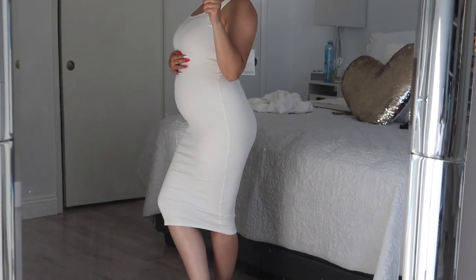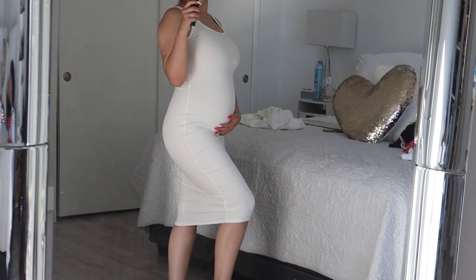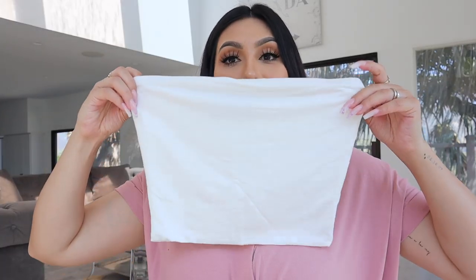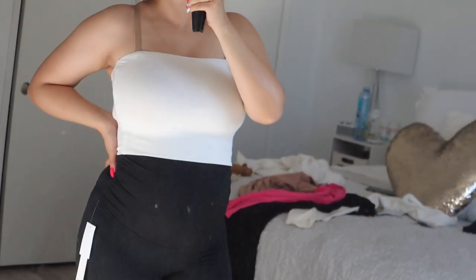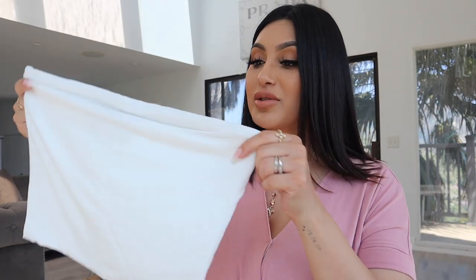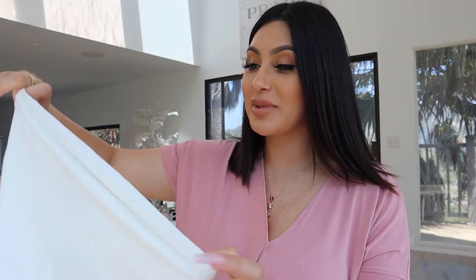So I really just wanted to have, like I said, basic pieces. So I got this white one that's ribbed. The same thing as the crop top. I wanted to get a bandeau so I can just put it like this, and again, with a nice high-waisted skirt or something like that. It looks super cute. So that's exactly what I'm planning on doing. Again, I just wanted to have it in my closet, make sure it's ready to go. They do have other colors.